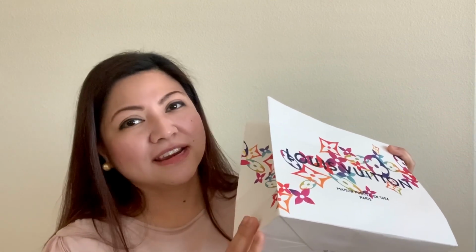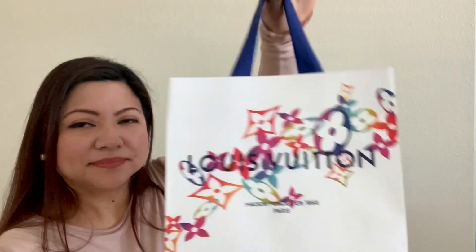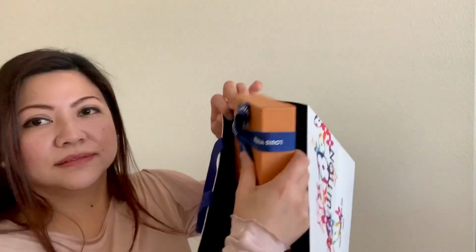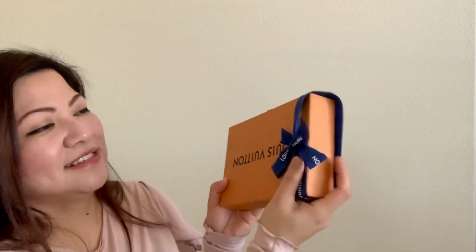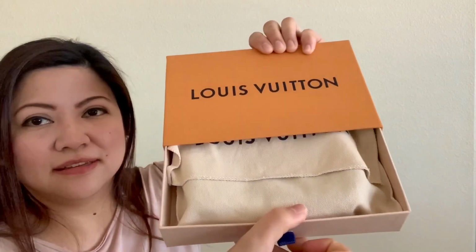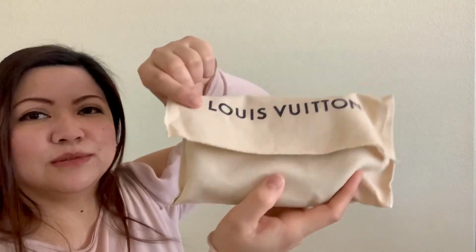Let's unbox this together. This is the new design of the Louis Vuitton paper bag. I think it's really cute and colorful. It comes with the receipt and the card from my SA. And here it is. Let's take off the bow. And it says Louis Vuitton on the box. And here it is. Comes in a dust bag. It says Louis Vuitton on the dust bag.